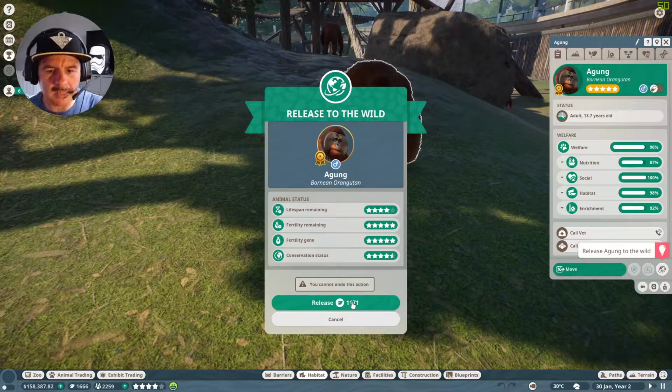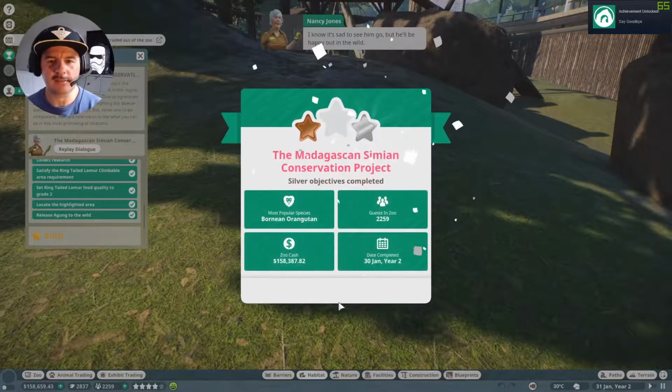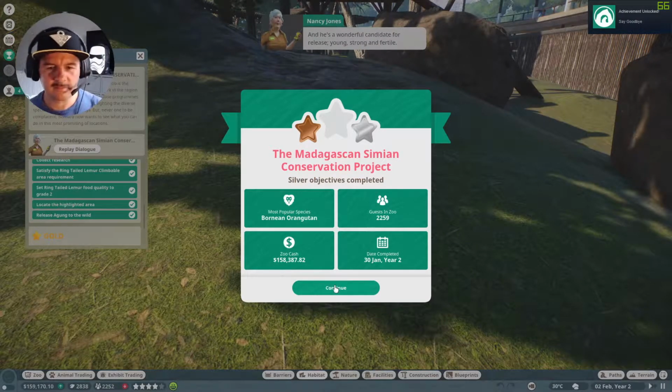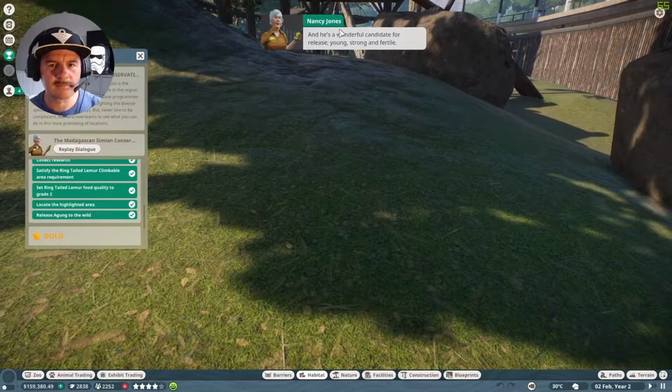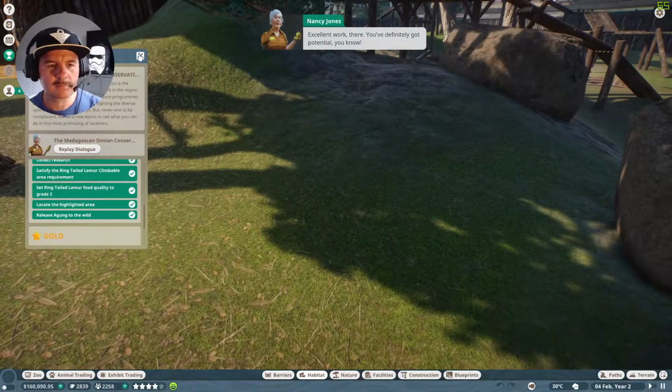So would this give us 1171 conservation credits, or will it... Right, let's have a look at these. So, leaves, we're on 1666. I know it's sad to see him go, but he'll be happy out in the wild. And he's a wonderful candidate for release. Young, strong, and fertile. Excellent work there. You've definitely got potential, you know.